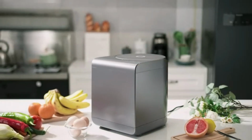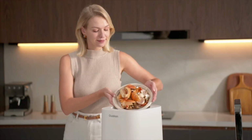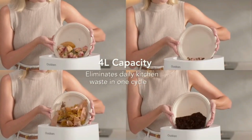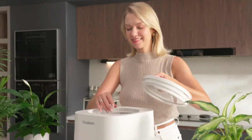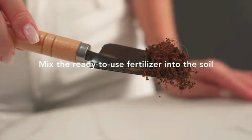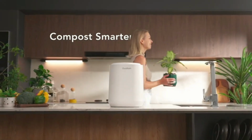Easy to use, compact. Designed for indoor use, Lomi features a simple touch interface for effortless operation. With a sleek, space-saving 3L capacity, it's small enough to store but stylish enough to display. Reduce your carbon footprint. Using Lomi instead of sending waste to landfills can cut your carbon footprint by up to 127%. Turn food scraps into plant food.